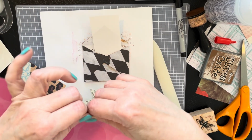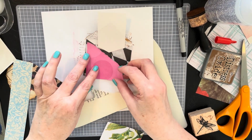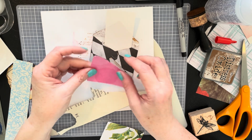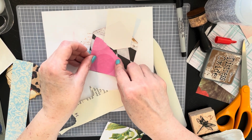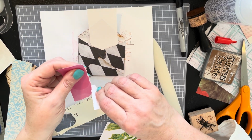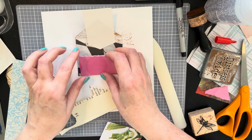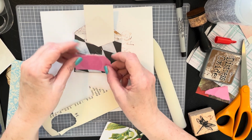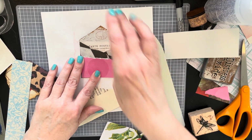So let's just kind of do some tearing and see what we come up with. That's a little big. It kind of covers up the whole thing. What I'm trying to do is cover up a little bit of that messiness right here and just add a little interest with another color. That's kind of fun. Let's see, well, it's kind of got to go that way, doesn't it? Okay. So just add something.